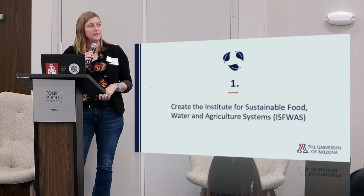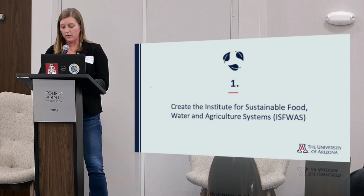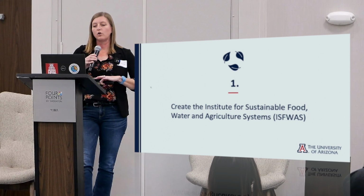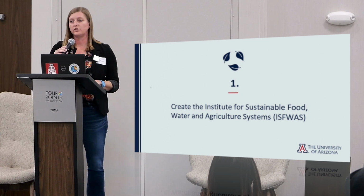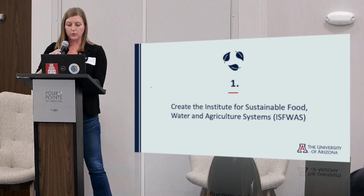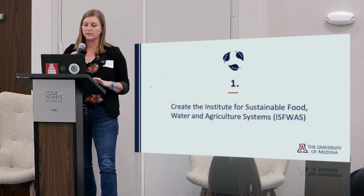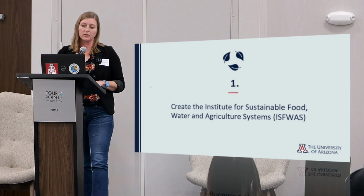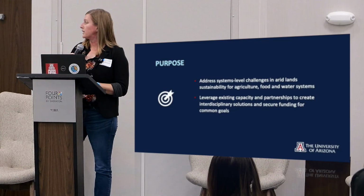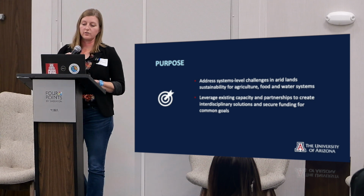So one of the first recommendations was that we create this Institute for Sustainable Food and Water Agriculture Systems. And this was the overarching institute that would work across the campus, that would actually bring together all the experts and help try to address that systems level challenge in arid land sustainability for agriculture, food, and water systems. We would leverage the existing capacity that we have with partnerships to help secure this and secure funding.